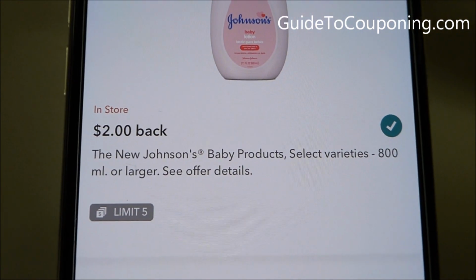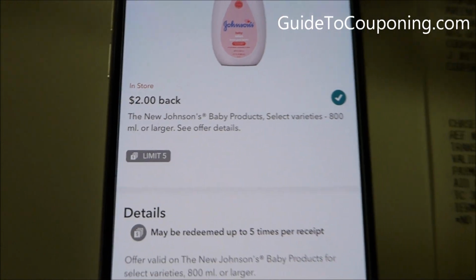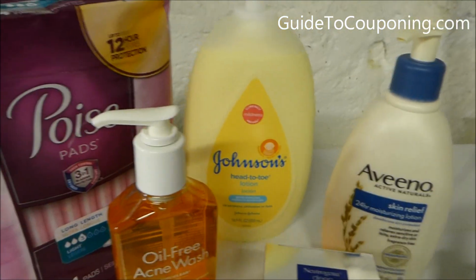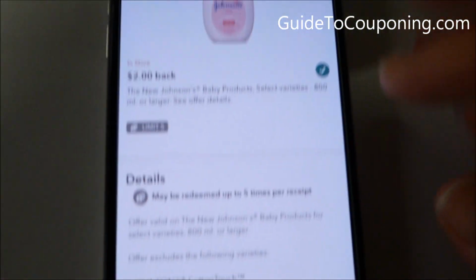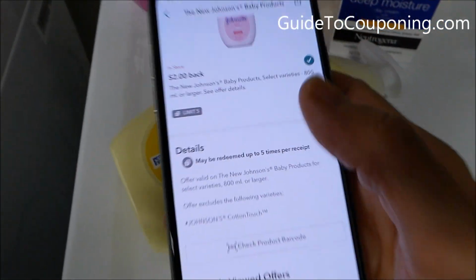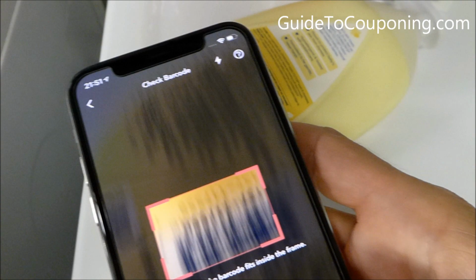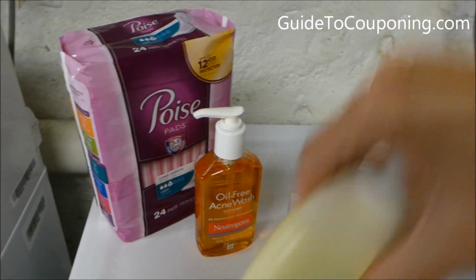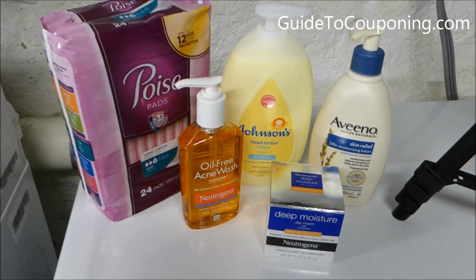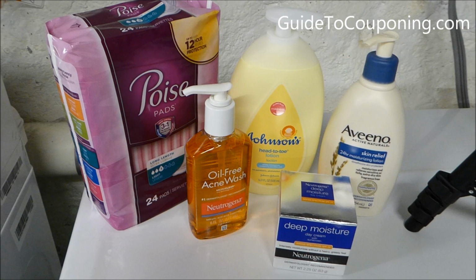This is a new Johnson's baby product, select varieties. So I got this Johnson's head to toe for that. And what you always want to do in store is check the product barcode. So that UPC symbol on the back that you scan, when it makes the beep at the register, you want to make sure it gives you that check mark that says matched offer. Otherwise, if you buy this and then try to hit redeem, it will not count, and then you're either stuck with a more expensive product or you have to go back to the store and return it.